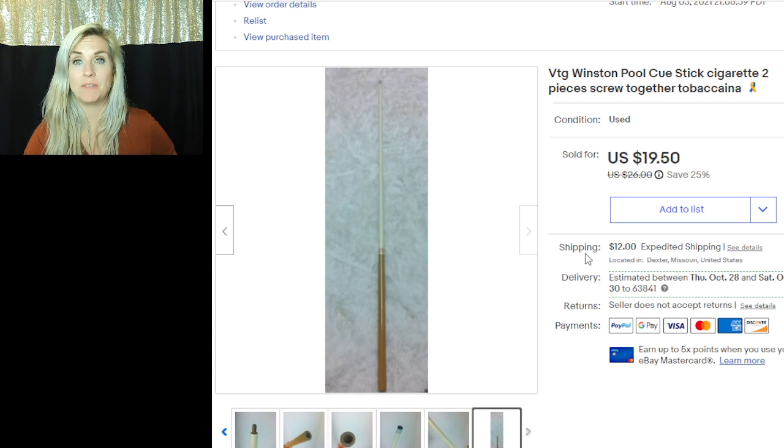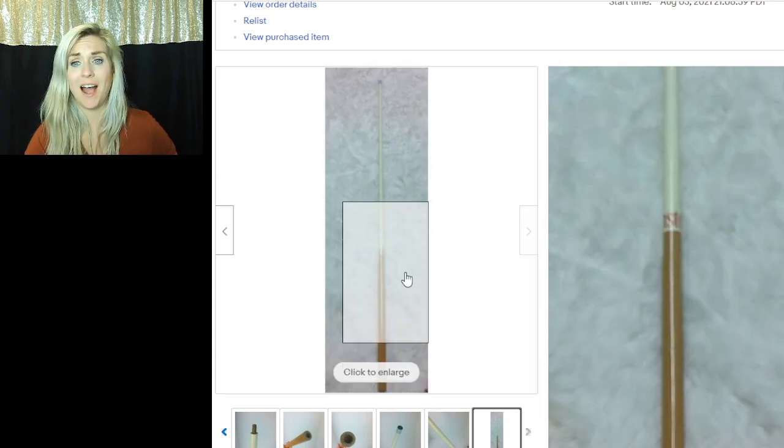And I accepted an offer. I'd never worked out an offer with them. $19.50. It was 25% off. The shipping was $12. It was a state neighboring me, so it didn't even cost that to ship. And I felt like both of these pool sticks were pretty decent money.